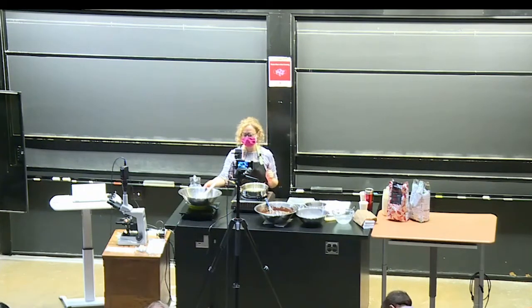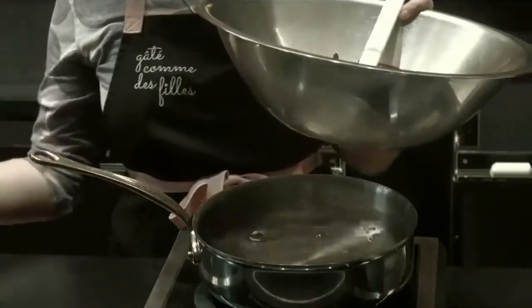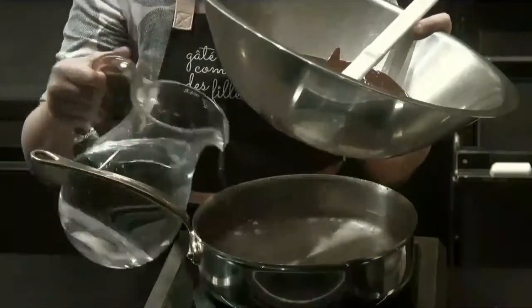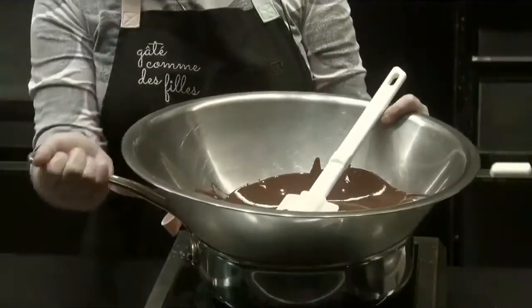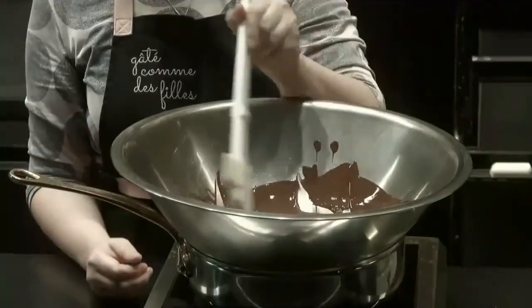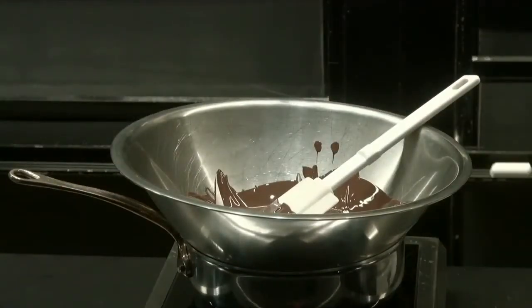We'll start tempering now. I'm just going to move my bowl of chocolate over here. I checked to see if there's still enough water. There never is, because some of it steams off. All right, so in this bowl we have melted Manjari, which is a 64% from Madagascar, also by Valrhona.